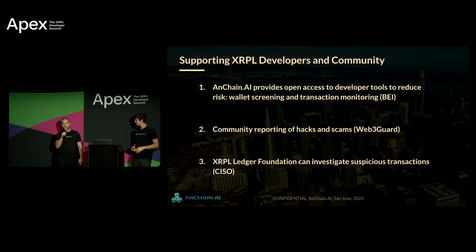Yeah, absolutely. So for context, we're working directly with XRPL to provide open tools to the community of developers such that they can enable risk prevention within their projects, specifically financial projects. The way we're doing that is we're providing open access to our blockchain ecosystem intelligence API, which is the BEI API that Francesco showed you earlier, we'll dive into that. We're also providing the ability for a community to self-report scams, any hacks or suspicious activity that they're seeing within the ecosystem.